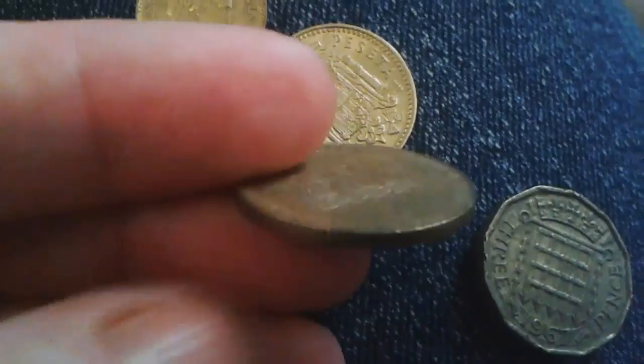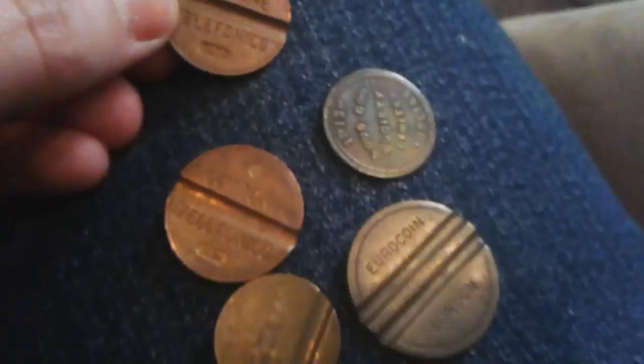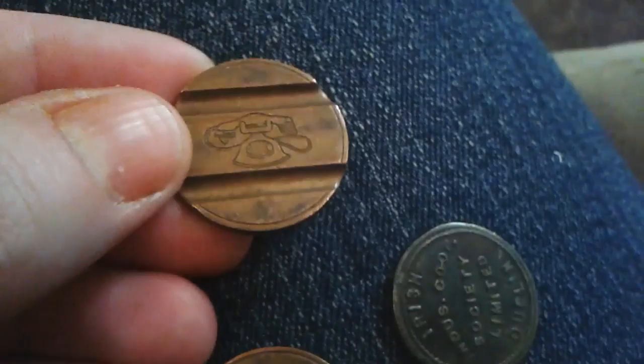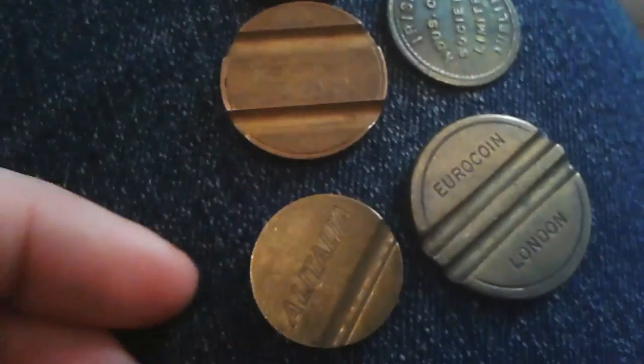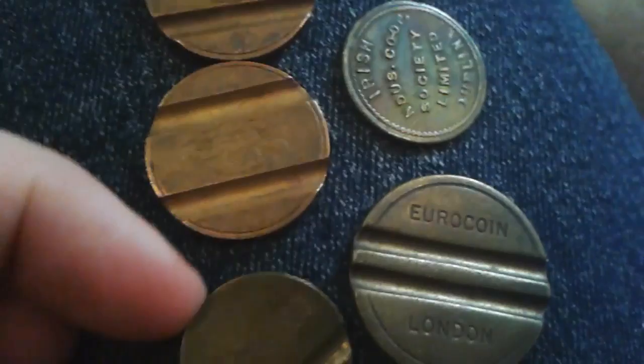And then I also got some more tokens. I did look these up online on eBay for what they sold for, and they were going for several dollars a piece, some of them $10 a piece. And I got these again, five for a dollar. So these are from Italy, I believe. And they each have their own numbers on them, and I'm not sure what all that means, but this one's from London. Oh, it says Italy, never mind. I don't know much about foreign countries, so please don't make fun of me.